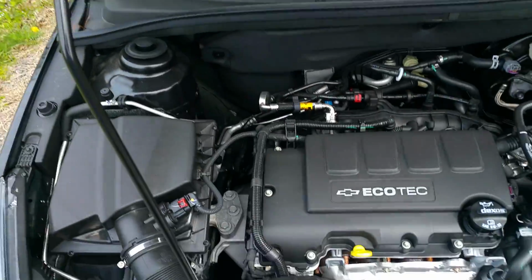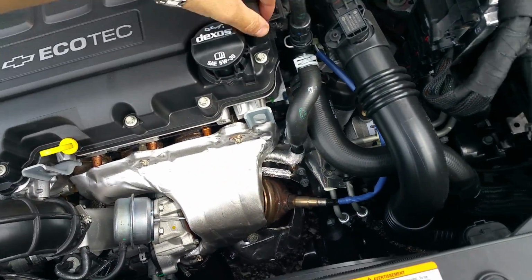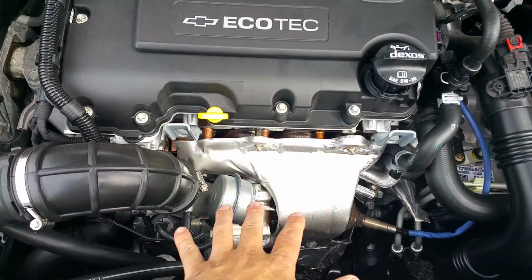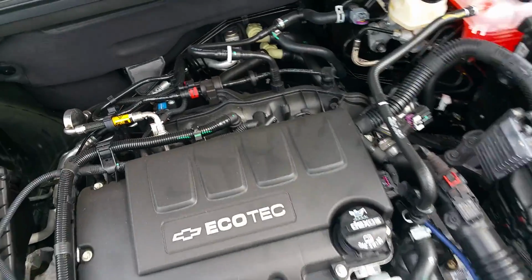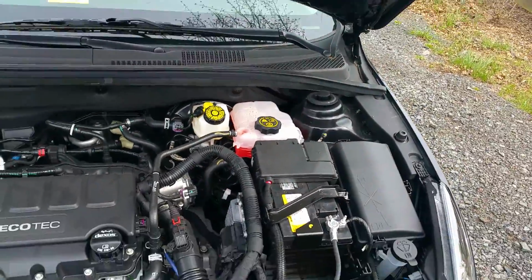Pretty easy to work on package. You just pop that off, and then you can get to the coil packs and everything right there. Exhaust system's right there. Standard plastic intake, but again, that's no big deal. It's not a detriment to the vehicle.